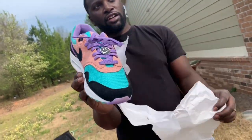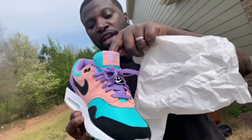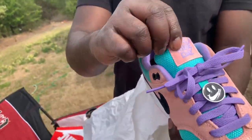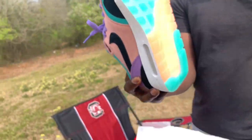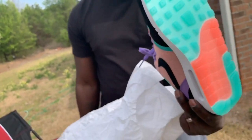Have a Nike day, y'all. That's what they call these. Have a Nike day. Air Max 1, have a Nike day. You got this little smiley face lace lock right here. You got the have a Nike day right there. Then you got the little smiley face on the back of the shoe. And then you got a translucent outsole right here.